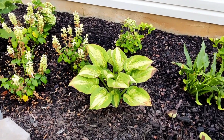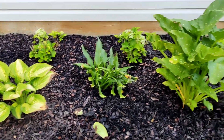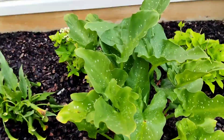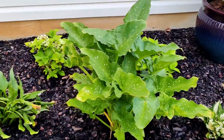Another Brother Stephan Hosta here. I have a Canna Lily that is still not loving all of the shade that it's getting, so I'll have to move that one. This is another giant Calla Lily. This one I have not gotten any blooms on, you guys. I don't know what's going on, but I've been enjoying its foliage, so no complaints there.